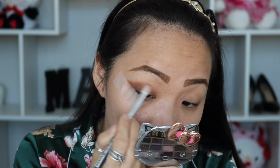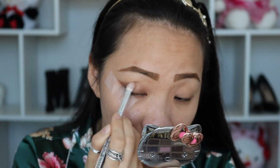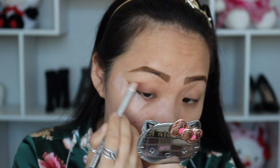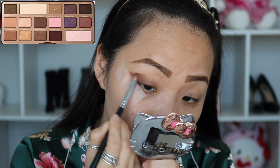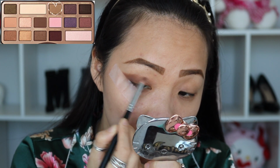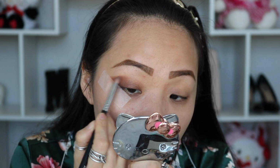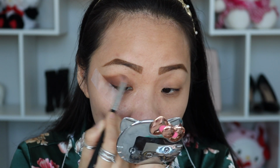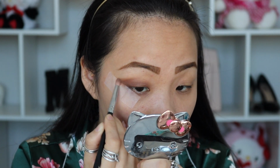By now, you probably think it's blended already. No, we are going to use a bigger brush to actually blend it all together, as you can see in this process. Focus on the mid sections of my eyes. I'm going in with the color Milk Chocolate, and I'm going to apply above the crease line and also in the mid, just to make sure that the color is softened and creating an ombre effect.